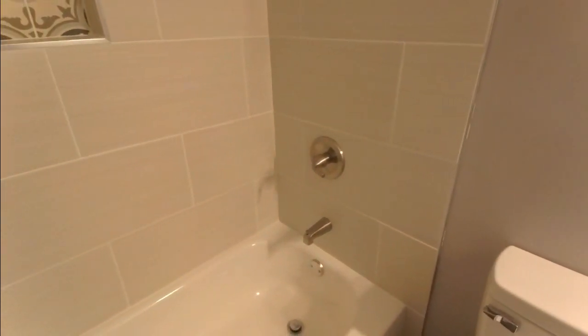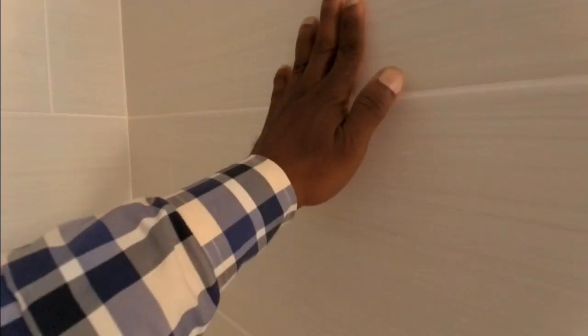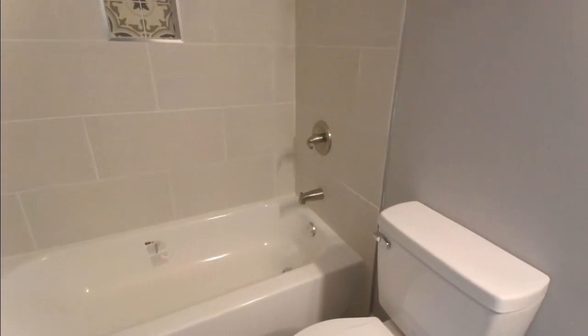Once again, we've got that tile here. They went with a different tile in here. These are much larger pieces, but we do have that grout line, and it goes almost up to the ceiling. So very well done bath.